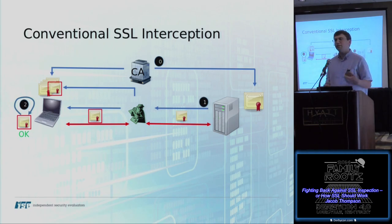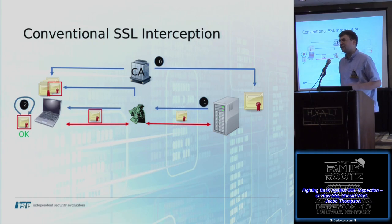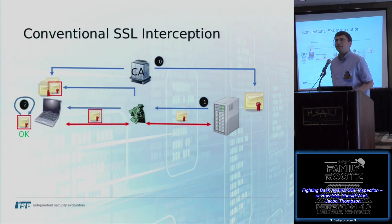In other words, your browser has been manually configured to trust a certificate authority that in reality is just creating phony certificates. But because that certificate authority is in your list, everything works as well. This is usually called data loss prevention, SSL inspection, content inspection, or so on. And it's only getting worse.